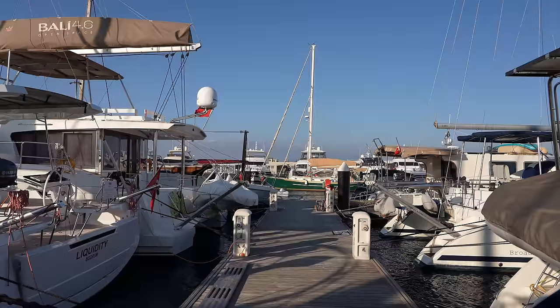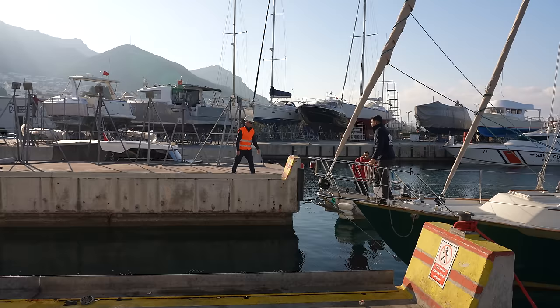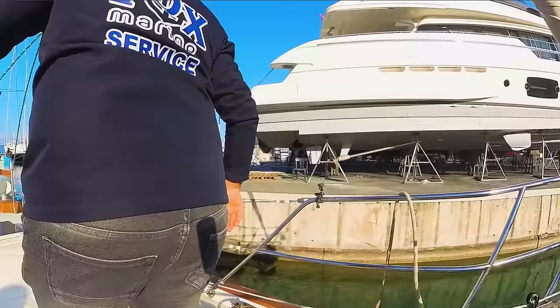Now, I typically don't haul out so early in a winter period, but I've learned the hard way that if we wait till spring, boatyards, contractors, and really any business in the boat industry get really busy. So now is actually the best time to bang out a couple projects while the sailing season is still a ways away.